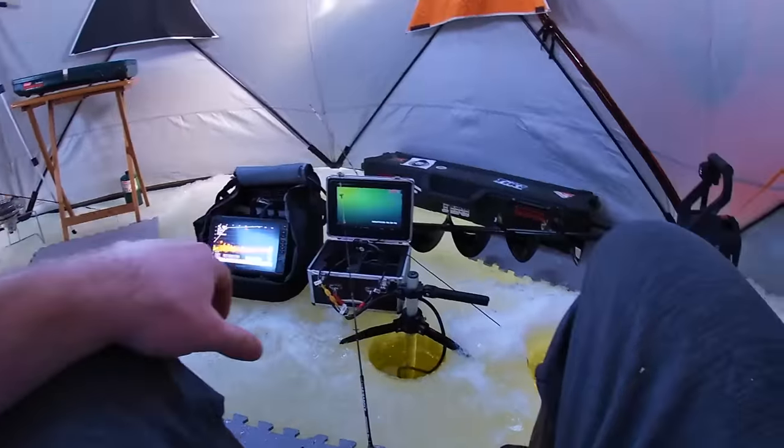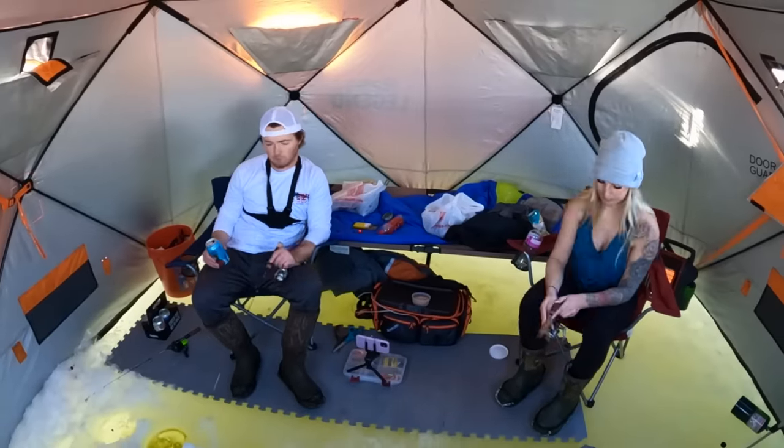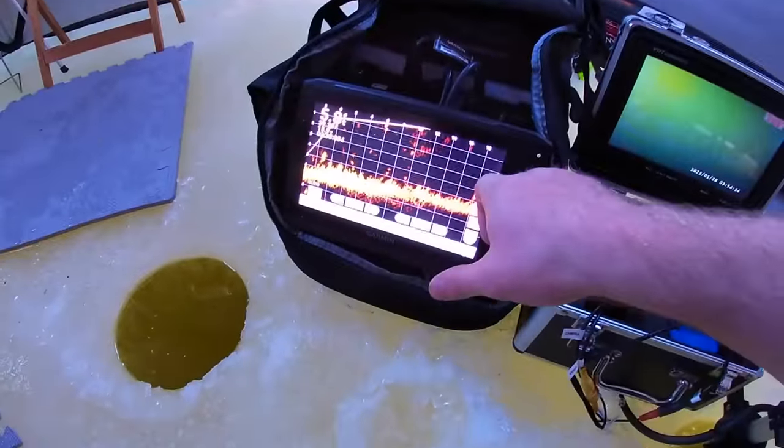Yeah, wait for fish to come in, check the tip-ups, and I'll flag. That being said, we're going to kick back, relax, hopefully get some fish on the underwater camera, get some underwater footage for you. Got the tip-ups out, we're going to cook a good meal. We got it all day. Waiting on some biggins.